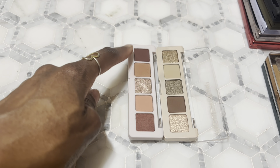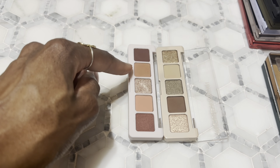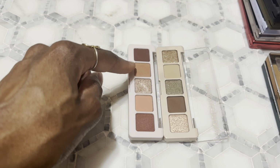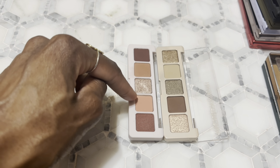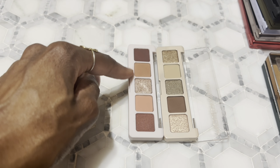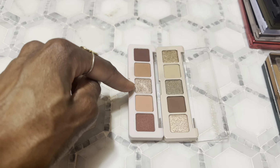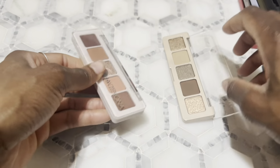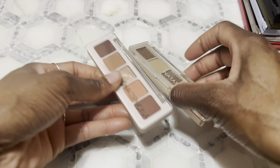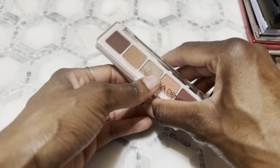I think I had this shade on the outer V, and I think I dusted this one in the crease, or I put this one on the outer V and used this one on the lid, and then dusted this one in the crease and put this in the inner corner. I feel like that's what I did. Don't quote me, but I know I used both of these palettes last week, because I tried to use all my mini Natasha Denona palettes last week.